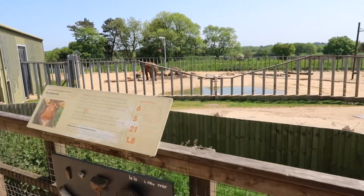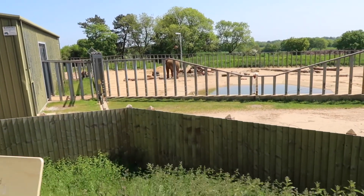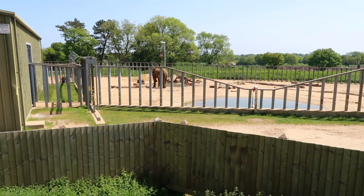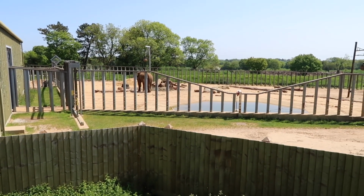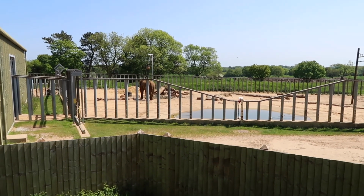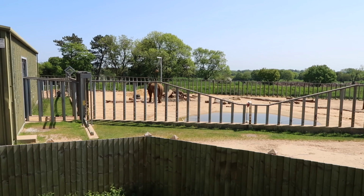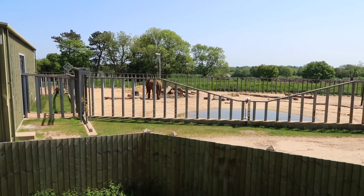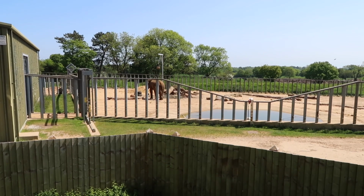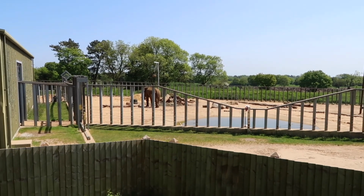Here we go, guys. This is your solitary male. He will spend a good 90% of his life by himself wherever he is in the world, whether he was in a savannah somewhere in Asia. It's just specifically what they do. They would just keep themselves solitary and then go meet up with a herd to mate and then move on.